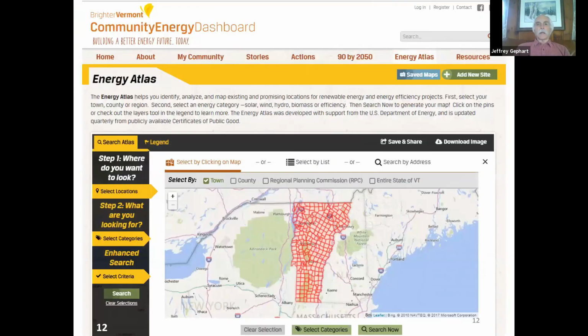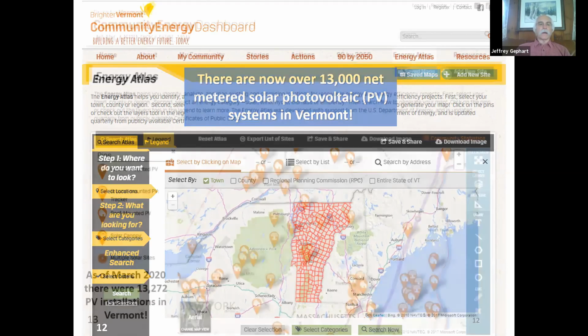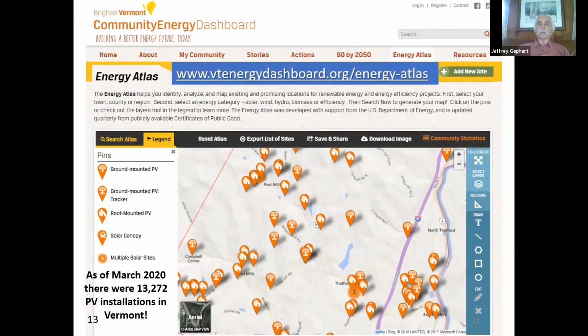On the solar side, the Energy Atlas is a good way to see market penetration of solar. There are now over 13,000 net metered solar photovoltaic installations in Vermont. This Energy Atlas can show you where they are. You can drill down to an individual property and see the size of the array, the address of the array. It's a great tool for realtors and appraisers when looking for homes with renewable energy for comparables.